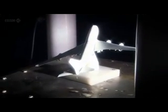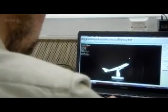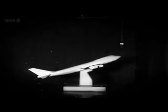A graphic experiment illustrates the dangers of using a non-conducting material, in this case plastic. Fire. Which is why all new material combinations are so extensively tested.